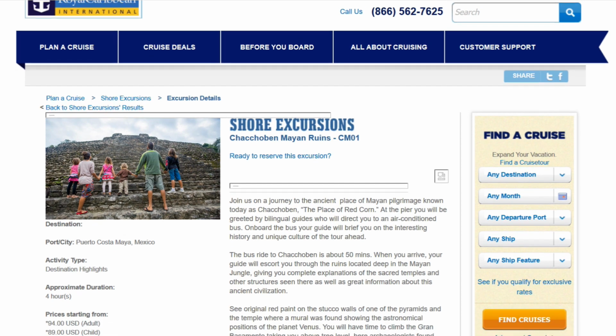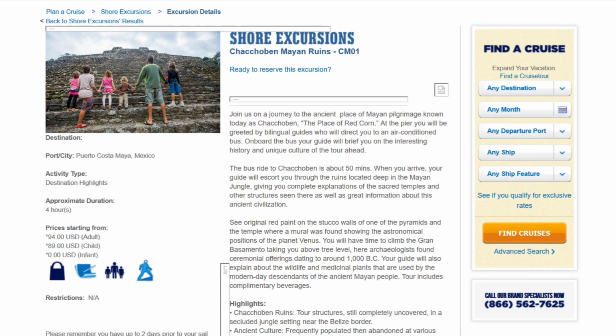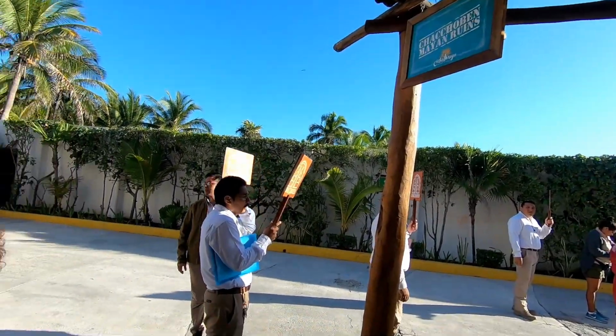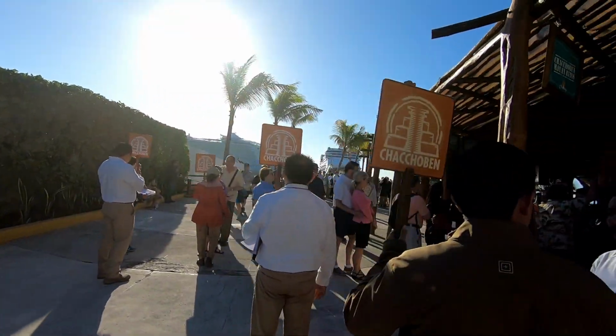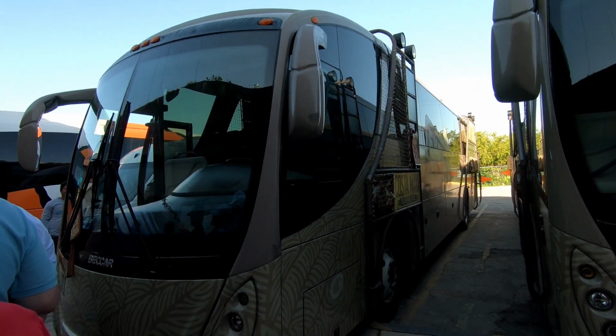Half that time is spent on the bus getting to and from the ruins, and then we spent about 2 hours exploring the Chacchoben ruins. The tour met right on the pier. Once everyone in the group was gathered together, then it was a couple of minutes walk to the bus. The bus was a comfortable, air-conditioned coach-type bus.